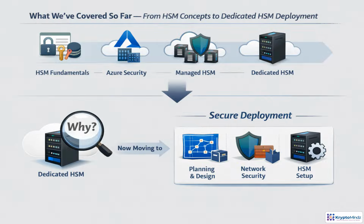You've already covered the why for Dedicated HSM, when to use it, and how it fits into Azure's broader security story. Now we move into the how. Planning the deployment, designing the network, and preparing the platform, so operations can run securely and reliably.